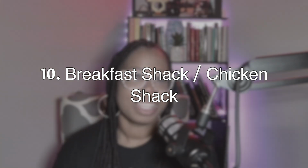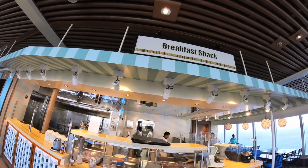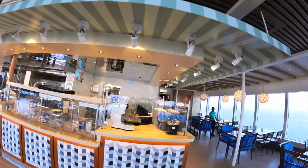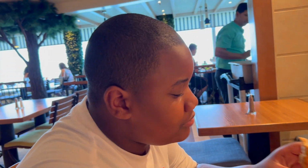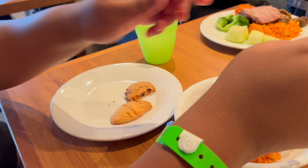Actually, it's both. Depending on the time of day, this location actually changes. In the morning, you'll find breakfast options, while later in the day, it transforms into a chicken shack with various fried chicken offerings. It's a casual dining experience that's perfect for a laid-back meal. RJ really enjoyed the chicken strips, and he had them multiple times during our cruise.